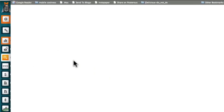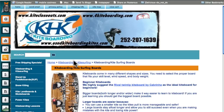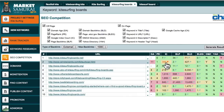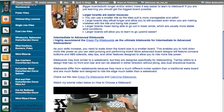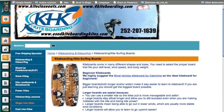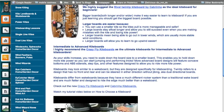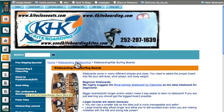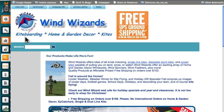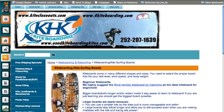And again, I'm just going to go through and have a look at each of these. I'm going to go right through. Now this looks like a larger site, and again, Google will confirm this for me. Yep, look at that, 386 pages. It's been around for a long time. Wind Wizards. Obviously there's some different sort of links here. And this is kite surfing, the kiteboarding, and that's obviously a part of a much larger site. Wind Wizards, kiteboarding, home, garden decor, and kites. So interesting that it's got that breakdown. So again, I'll make some notes.